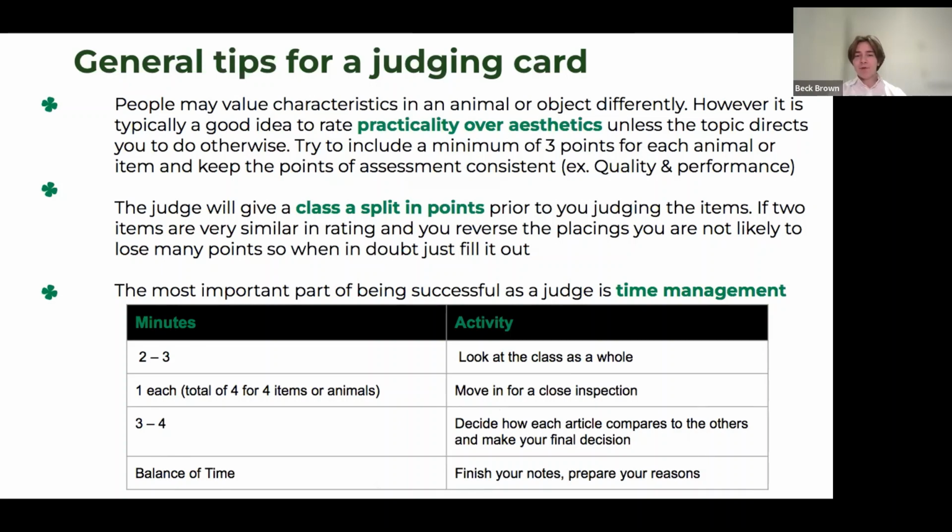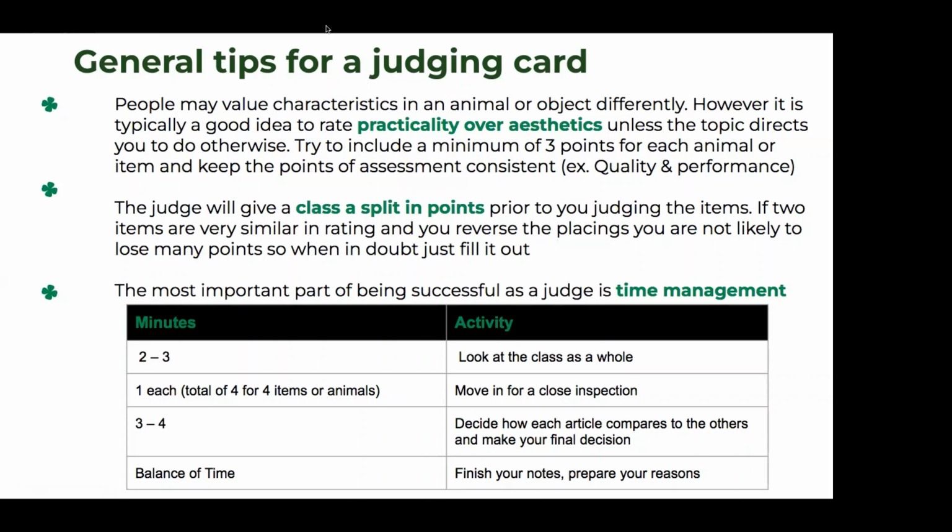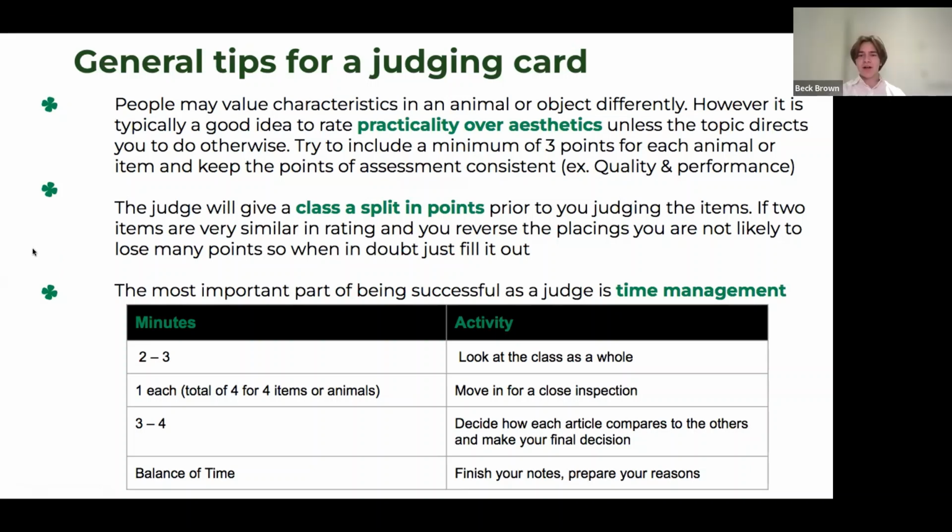People will always have their own opinions, and they're always going to value different characteristics in an animal or an object slightly differently. So a judge might have a slightly different idea of what object is better than another or what animal is better than another, but I'm going to later talk about how that's not necessarily such a big deal. But I would say one thing that most judges and people have in common when looking at an item or an animal is practicality over aesthetics.